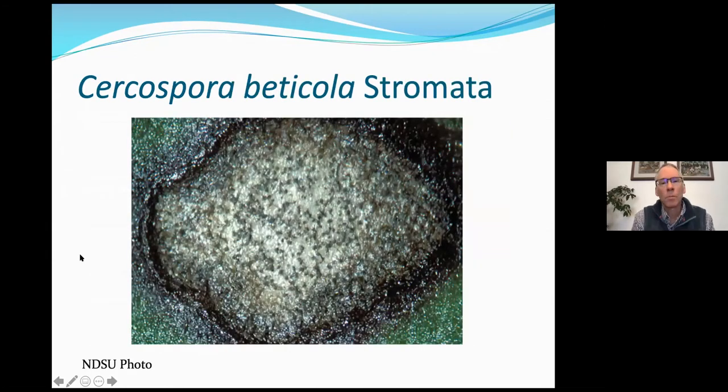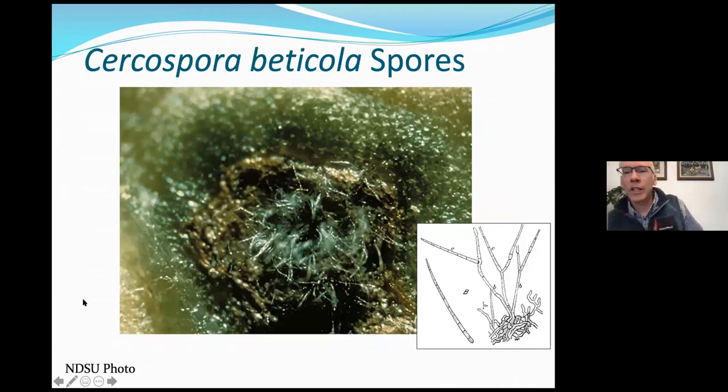And of course, the stromata, this is a key identifying factor in these lesions. And these are lesions that are a little older as they start to mature. You get these little black specks in there, and they're quite small, like little freckles. And these are the specks that produce the new spores, the asexual spores for the repeating cycles. So here's that fuzziness that you can see. Again, under high humidity, those black specks will start producing these structures here that then produce these long needle-like spores.